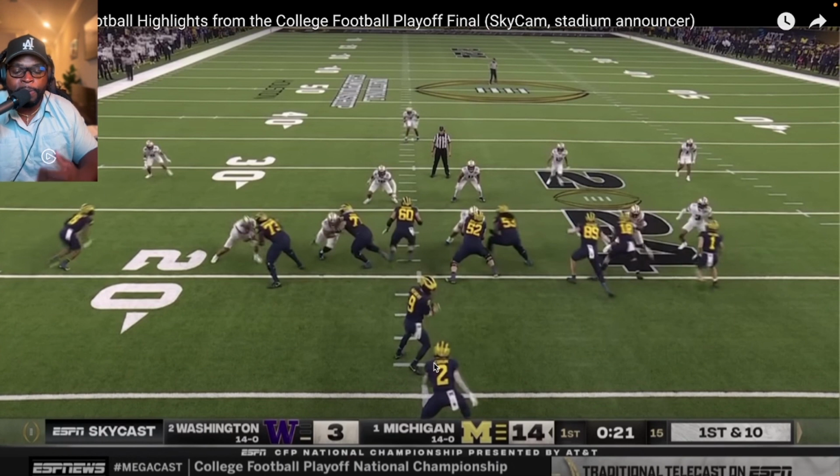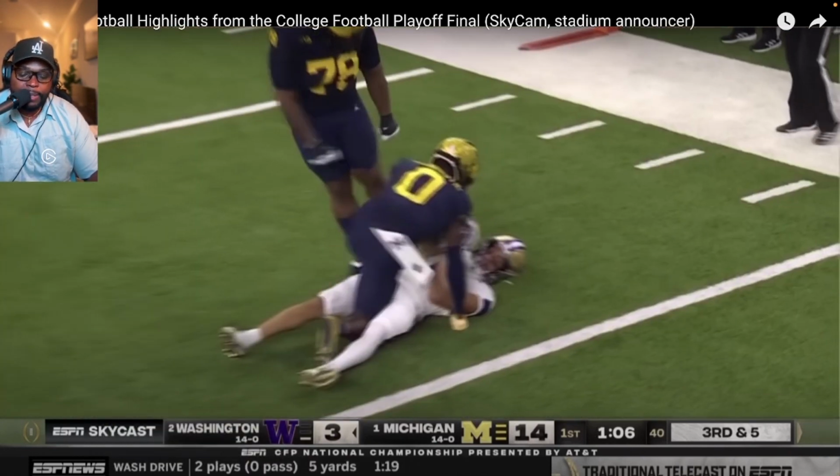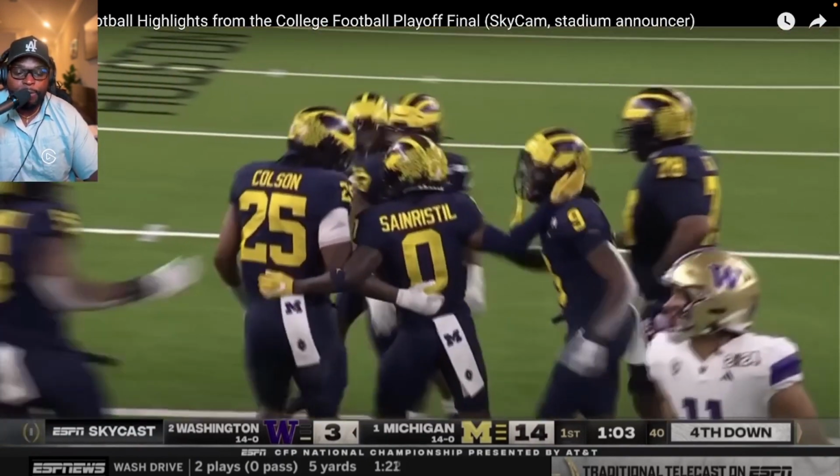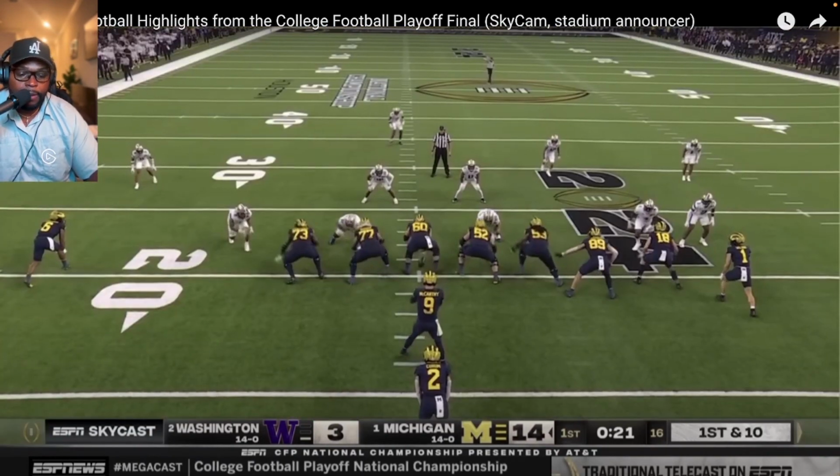But on this play for me, I'm going to look at the edges. Now, this is an excellent job by this right side, by the right tackle and the right guard. But this is also an excellent job by these tight ends in this bunch formation. Okay, we got two tight ends. Okay, this is a 21 personnel set. Wide receiver here, but it's a tight bunch again, okay, to the field.